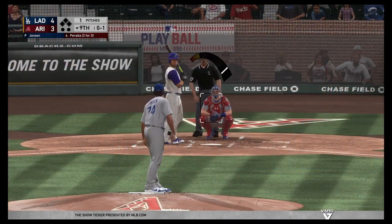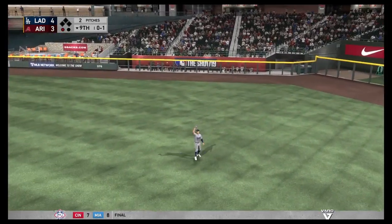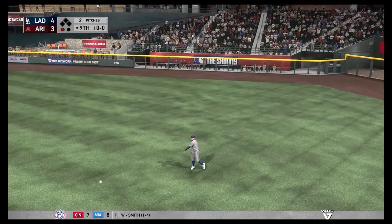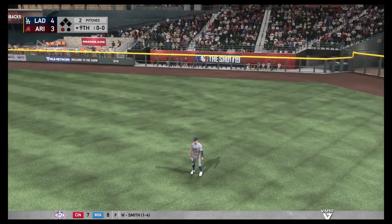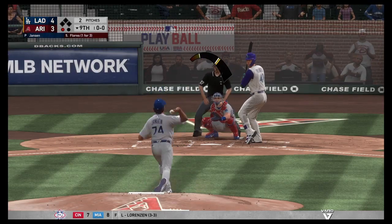Strike taken as that one crosses over the inside part of the plate. He hit it to right field, and Verdugo is there with the first out, and that won't help the cause. It's a quick out here to start the home 9th. Up next for the Diamondbacks, striding forward now, Wilmer Flores.